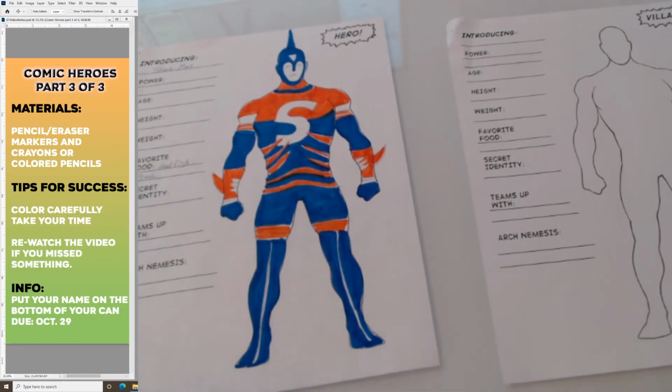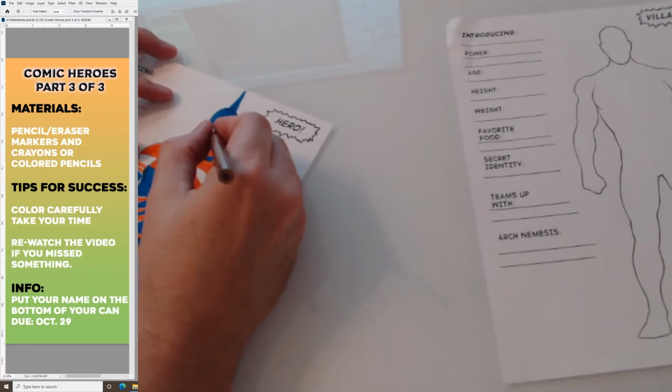Okay, so I colored him in. I don't really have any colors for his face. Maybe I got a light brown. Maybe I can do a light brown for his face. Yeah, maybe I'll do it. Let's see here.